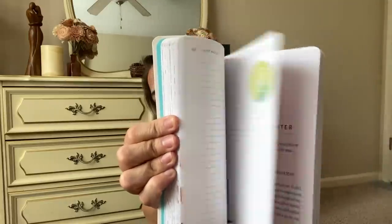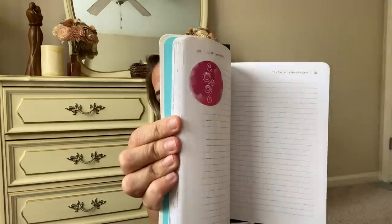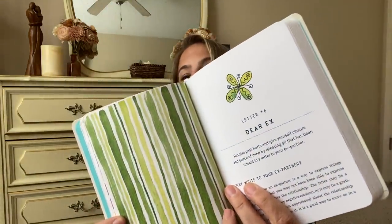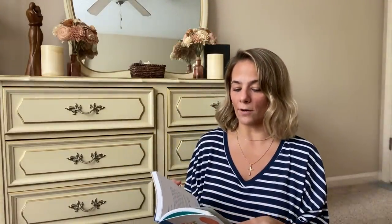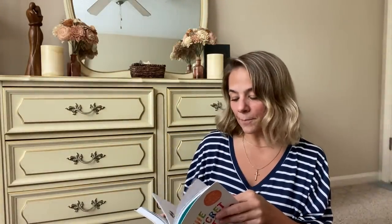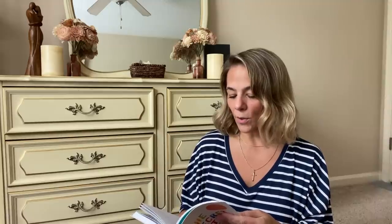But you write in it and it's just letter writing and all kinds of stuff, y'all. This is so cool. Oh, and it has a little, what you call it? A bookmark, a cloth bookmark, The Secret Letters Project. Oh, it even has one for Dear X. Whoo, don't we wanna get a lot out on that? Oh my goodness. It says Dear Younger Me. This is so cool. Dear Soulmate. I love this.